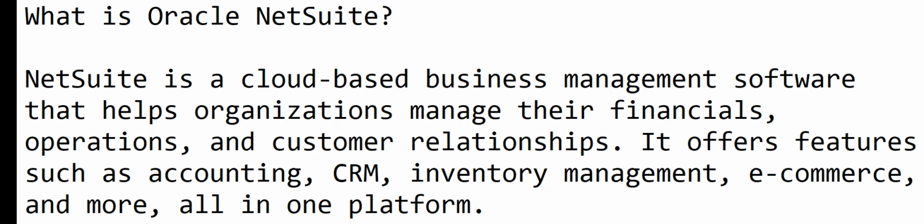So let's begin. What is Oracle NetSuite? NetSuite is a cloud-based business management software that helps organizations manage their financials, operations, and customer relationships. It offers features such as accounting, CRM, inventory management, e-commerce, and more, all in one platform.